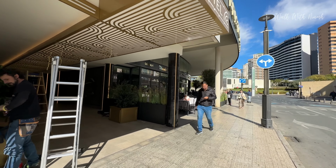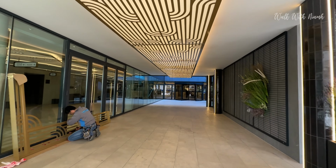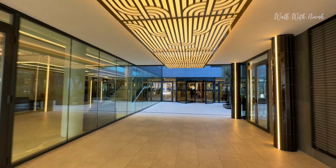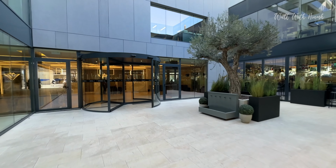At the time of filming, there was exterior work going on to give the entrance a 1920s Art Deco New York feel. For those less mobile who wish to hire a mobility scooter to get around Benidorm, there is a reserved area in the reception hall to store and charge mobility scooters.